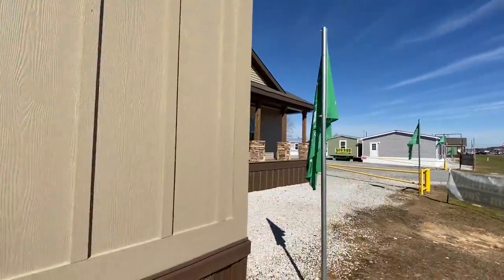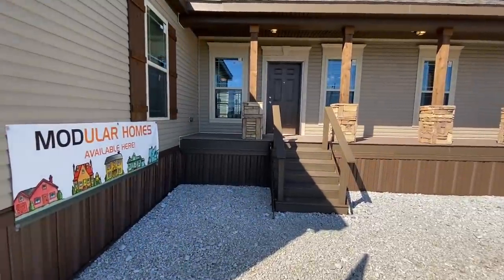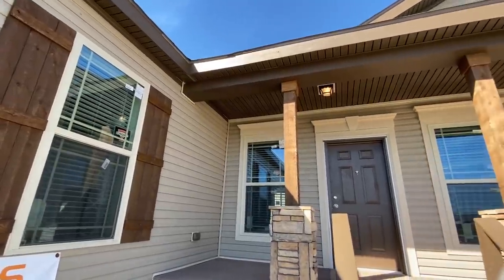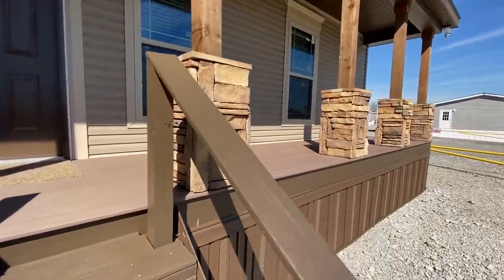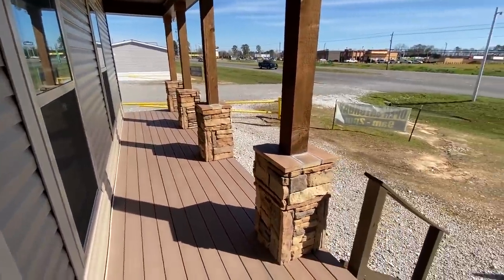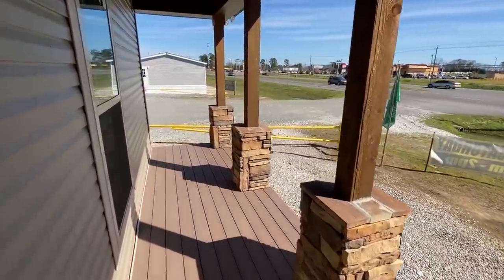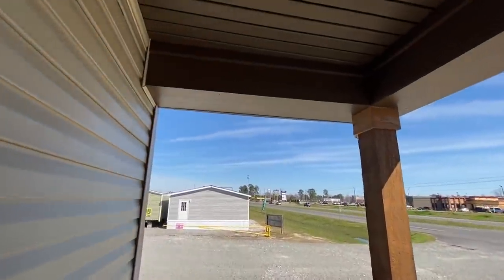I'm gonna get just a little more outside and then we'll get inside and we'll get all that traffic out of the background. This is a house right here, son. I mean, we're Mobile Home Masters, but you get something like this, you don't want to be moving it after you get it set up. This is a forever home for sure.